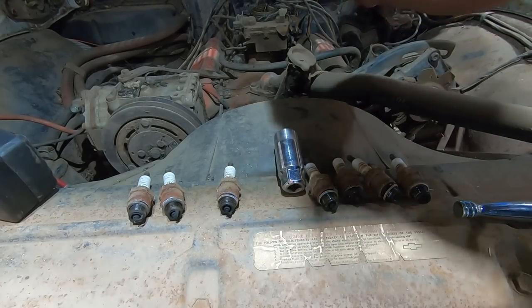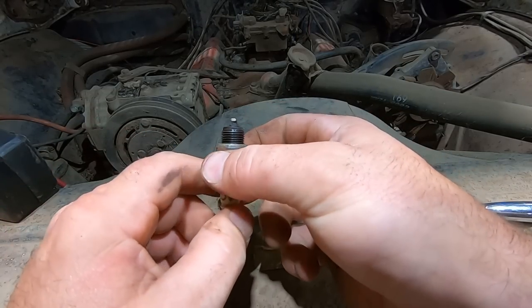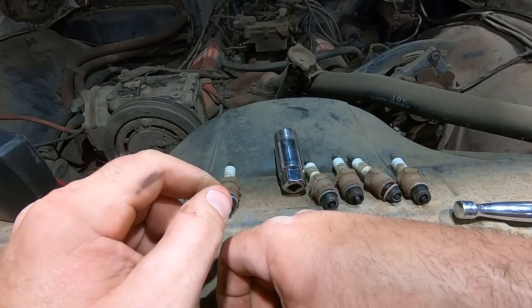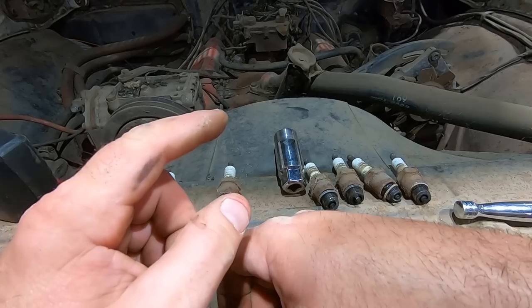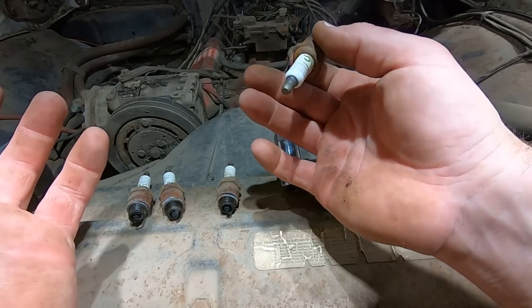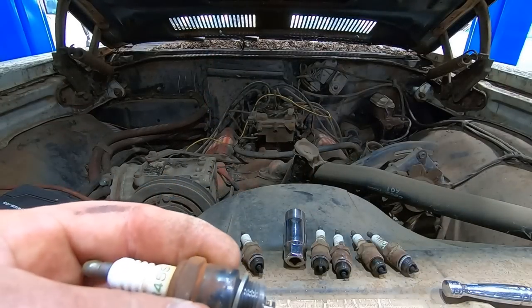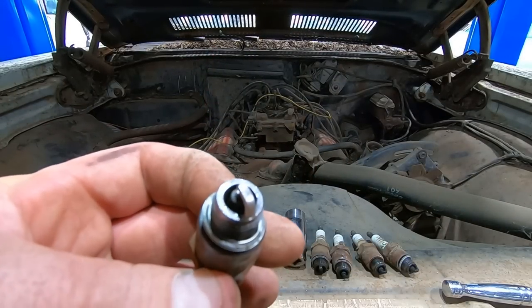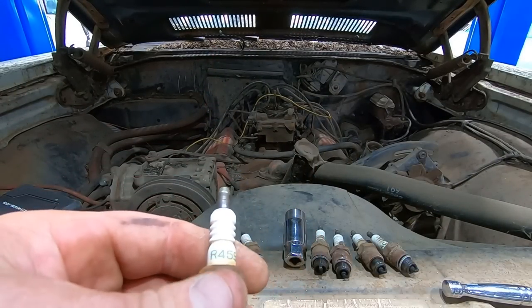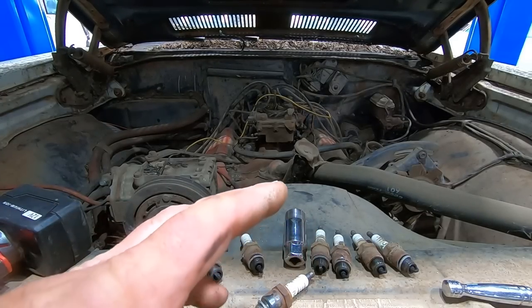So now I think we'll clean up this one spark plug with the wire wheel. And then we'll probably start cranking it over and see if we can't get some spark. And we're just going to go for a ride. Just that easy. Easy peasy, lemon squeezy. Spent way more time with a wire wheel and a pick cleaning the debris out of there than the old R45S is worth. But it's done.